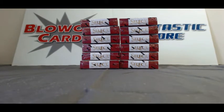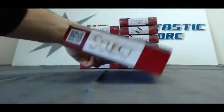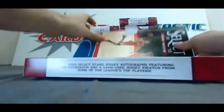I've got a 12-box case break of 2012-13 Panini Select Basketball here for Bryant. Bryant, I really appreciate the order, buddy. Good luck. Let's see if I hit you some nice gold refractors here. Gold and black would be nice.